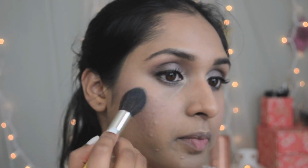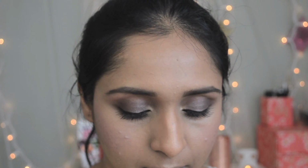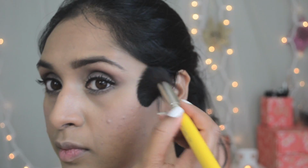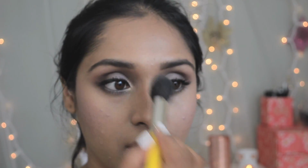I'm going to take some more, and I'm going to apply this on the tops of my cheeks. Ooh, a bit more. Okay, right there. I'm being really careful so I don't overdo this highlighter, because it's very intense.